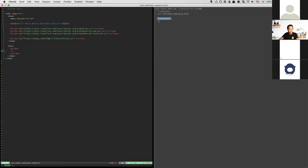So again, let's get a few variables in place. We're gonna have our sentiment, our status element, a submit button, an input box, and sentiment result. So these are just going to be the basic things we're going to be rendering in our code.